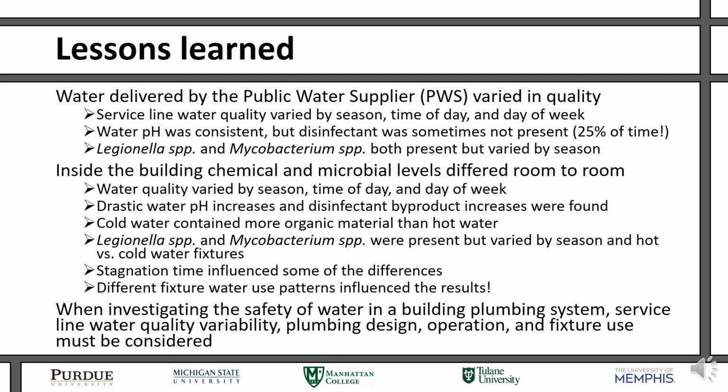You can extend these type of learnings to commercial buildings. Think about larger buildings where you have a 50-story high-rise or a 4-story hospital. All these factors likely become more complex in these larger buildings. And that is why we need to understand building plumbing systems and relate plumbing design, operation, fixture use, and water quality to protection of public health in these buildings.